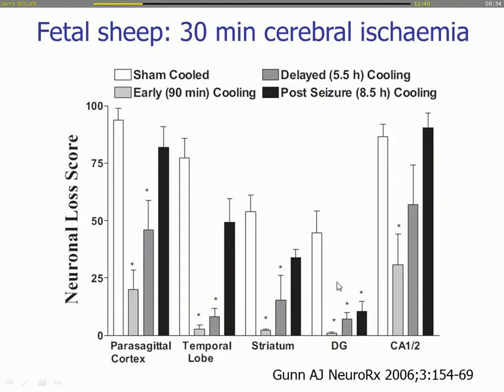as the immediate cooling. Another study, this time a fetal sheep model, following a cerebral ischemic insult. And again, just focusing on the early cooling, 90 minutes here, versus delayed cooling at 5.5 hours, you can see quite a big difference if you just look at all these various neuronal groups. And this again is looking at neuronal loss. Quite a big difference between those two temperature ranges. So there's pretty good evidence for animals.